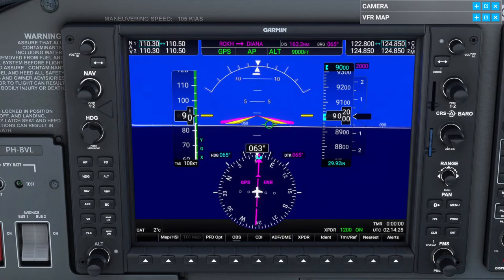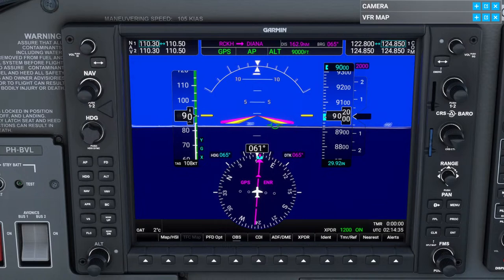I'm at 89.5 indicated, 10809. True airspeed, heading 065-ish.